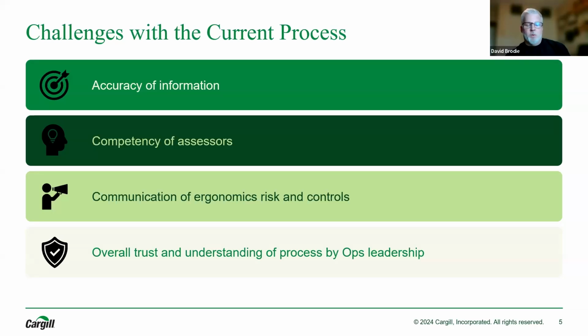The communication of that risk. So going from just showing a picture of REBA and saying 8 is bad, to how do we help explain that in a better way and help show exactly what we're talking about. And by doing all those things, we try to build a better level of trust from our ops leadership that we're doing things at a high enough level to justify some of the solutions that we're proposing.